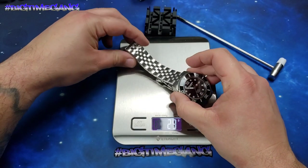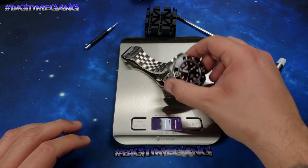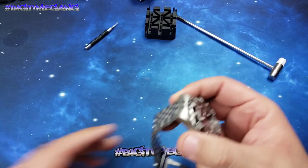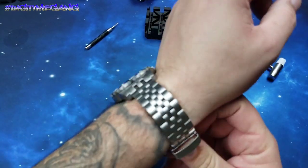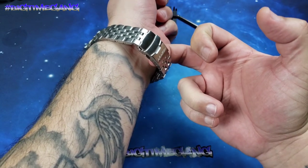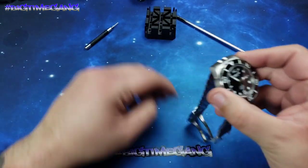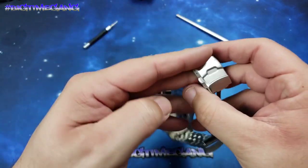Okay. 154 grams unsized. Now, we'll get back to that when we size it. And we'll see how that varies. Maybe two. I'll do one first and we'll see where we're at. Follow the arrows.